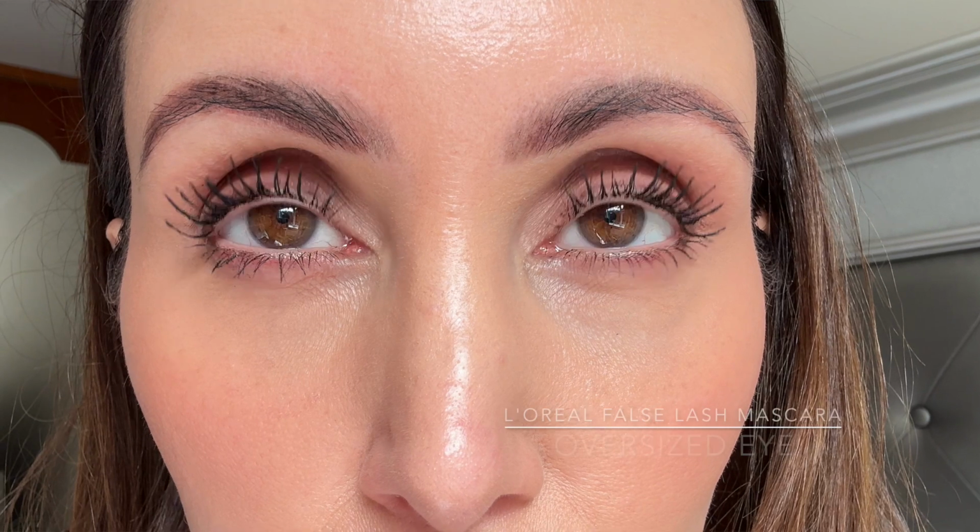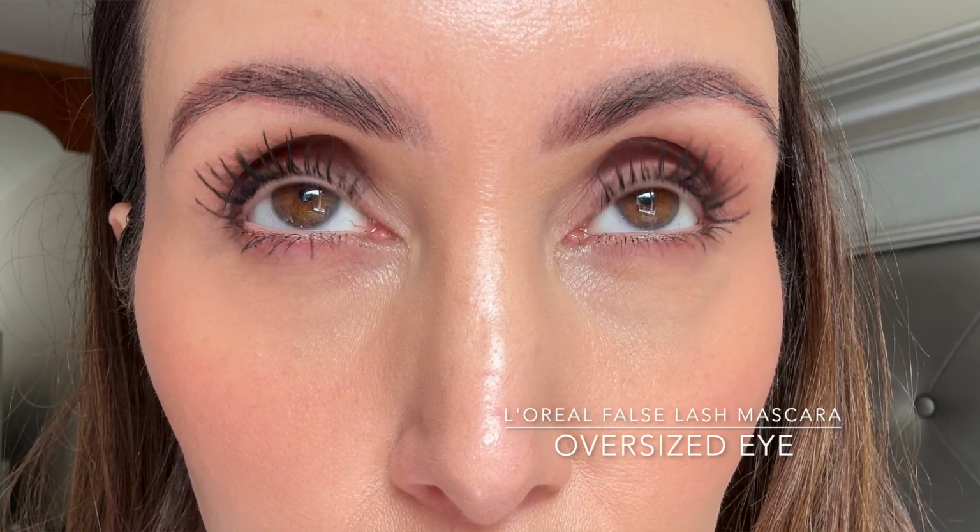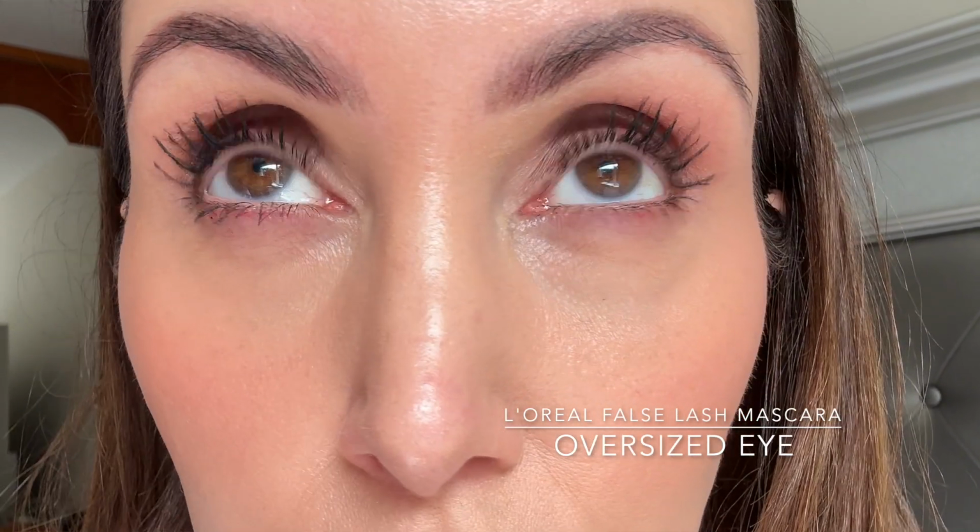If I was to choose between these two, I think if I just wanted length and I wanted a little bit of drama, I would go for this new one. I think it's really good, and let me tell you, it wears absolutely amazingly throughout the day. There was one day I wore it for almost 12 hours and honestly did not budge. It's not a flake in sight, it didn't transfer, my lashes didn't drop, and I really like this. I don't think I could choose between the two.